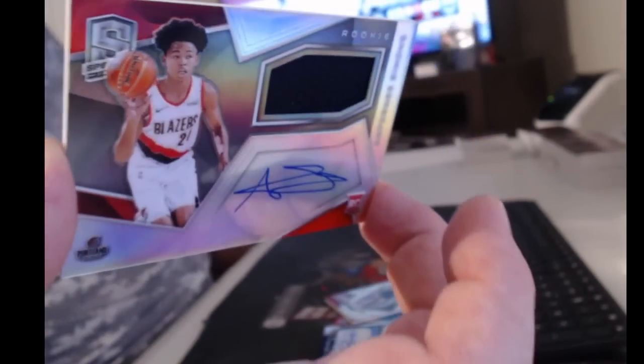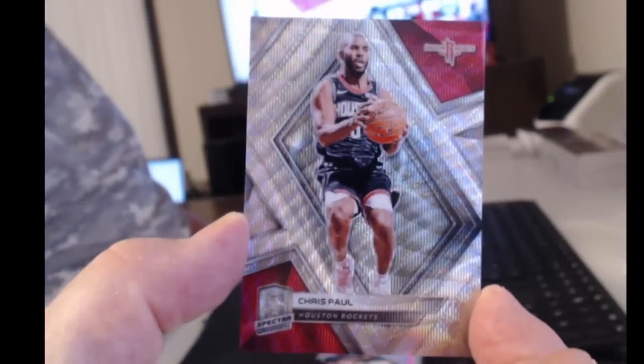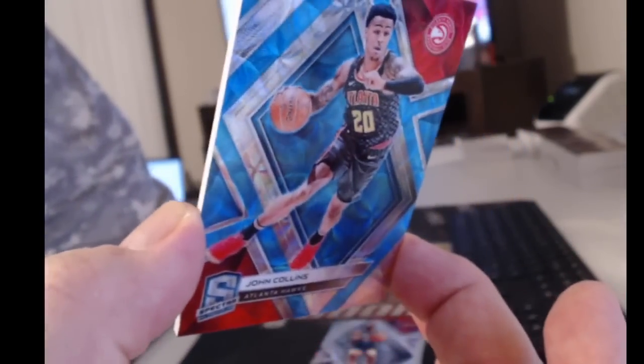Anfernee Simons jersey auto to 299. I read an article about this kid today that somebody thinks he's going to be like an all-star next year. Oh, nice box for Chris Paul, you get a 1 of 9. Number to 75, John Collins. John Collins.